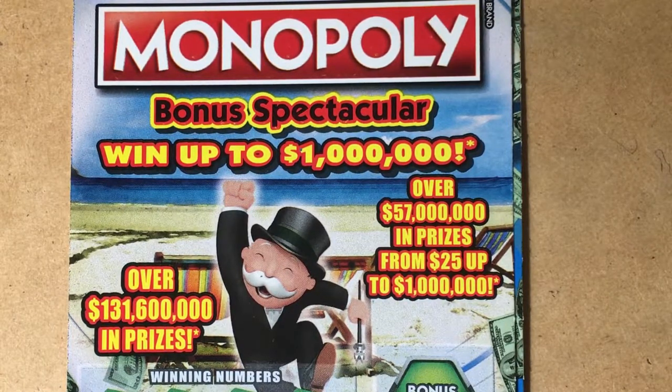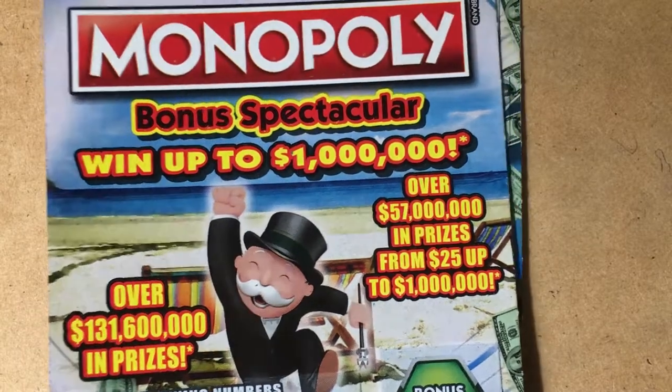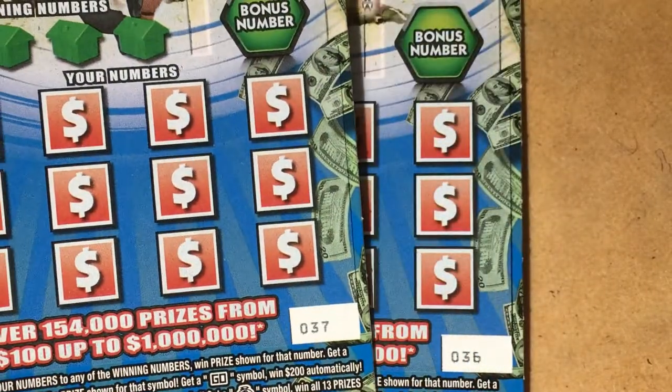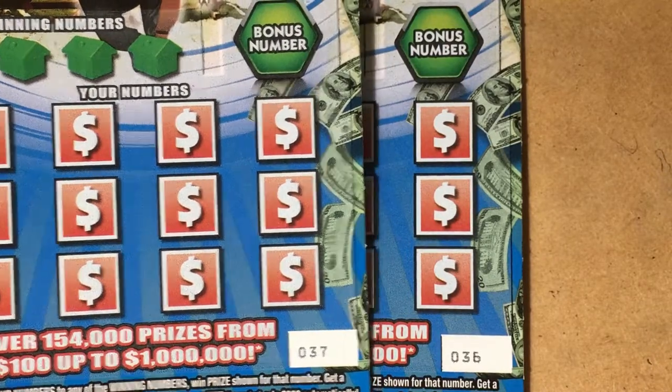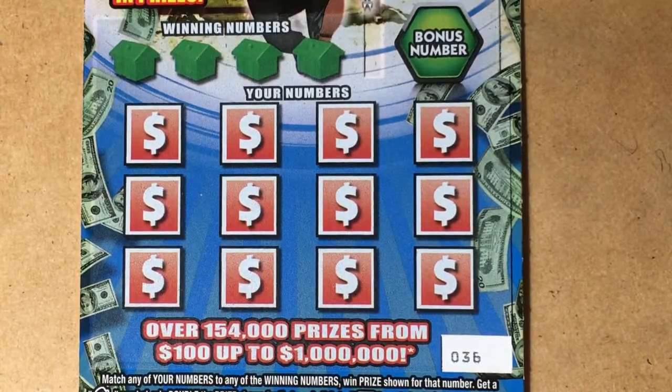Got a couple of Monopoly Bonus Spectacular $5 tickets. So let's see what we can find. I have tickets 36 and 37. So let's play 36 first. I already have it on the clipboard.